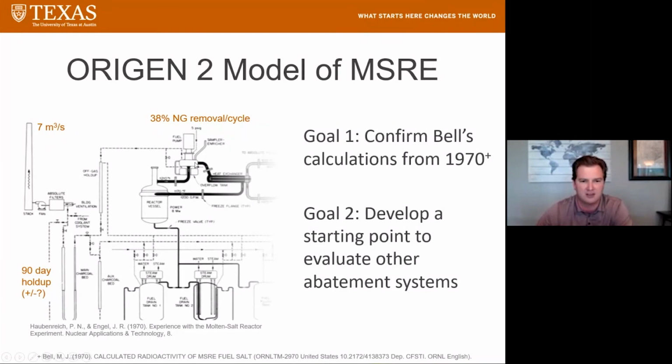Basically, the reactor has the gas removal system from the salt. The gas goes into an abatement system that is an activated charcoal bed, and the charcoal bed delays the xenon to let it decay before releasing it out the stack. The values we have from the technical documents from the MSRE are that 38% of the noble gases were removed per cycle of the fuel through the gas removal process. There was approximately a 90-day holdup in the activated charcoal bed, and the flow rate of air going through the stack was 7 cubic meters per second. That was diluting the xenon as it made its way up the stack.